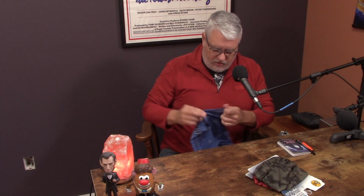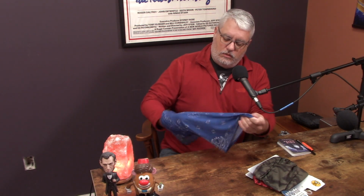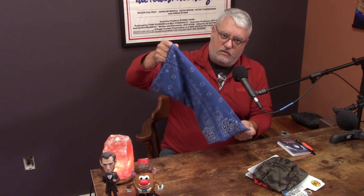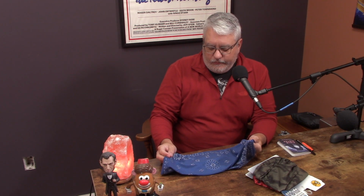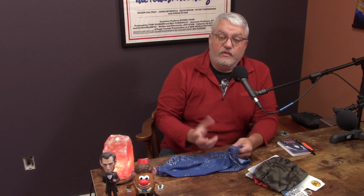So let's get started. Thing number one is the Buff, the original Buff. The Buff is a tube of material that basically stretches this way, but doesn't stretch this way. So you can use this as a headband. There's like a dozen different ways that you can wear this, and if you use the link, there's a video that shows you all the different ways that you can use it.